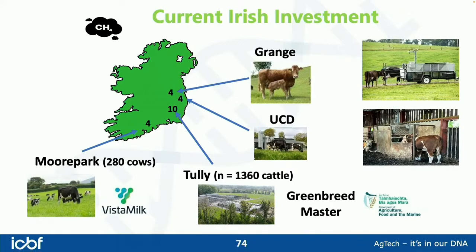And what we can say about that is that by looking at the data, we're quite confident that a 3-week period of intensive measurement on those animals might be enough to give us a snapshot of a group of animals and how they rank. If you were to repeat it 3 weeks later, you'd actually get the same level of ranking in the herd. So that's the Tully performance test station.